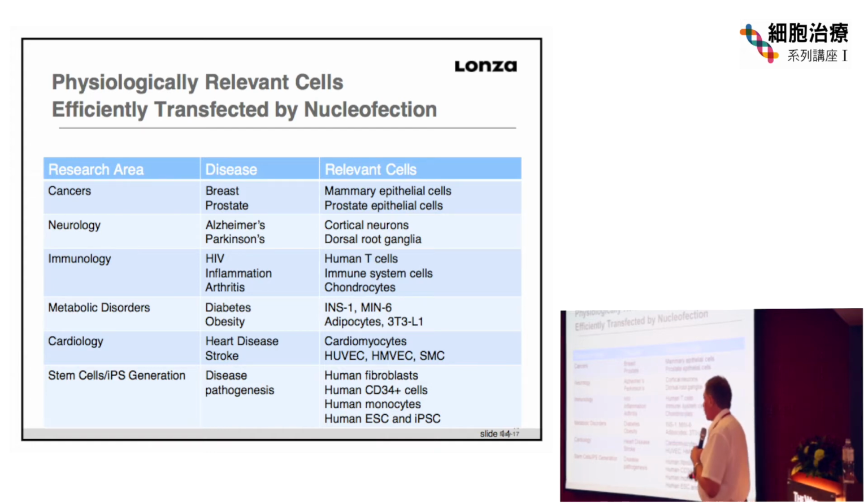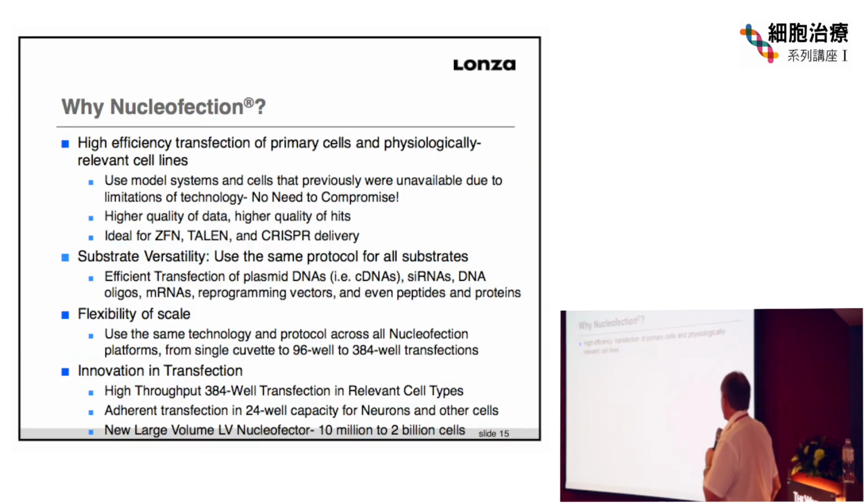So nucleofection is superb and can help you no matter what your field is and whatever cell type you're working with. I've left stem cells and iPS generation for last because that's a bit of a special case scenario. Because we can transfect primary cells so effectively, we can also transfect the reprogramming plasmids into these cells and then create iPS cells out of all these different cell types. And once you generate your stem cells, you'll also want to manipulate or transfect them, and again, nucleofection is superb at that. So nucleofection has the capability to help you no matter what field you're working in.